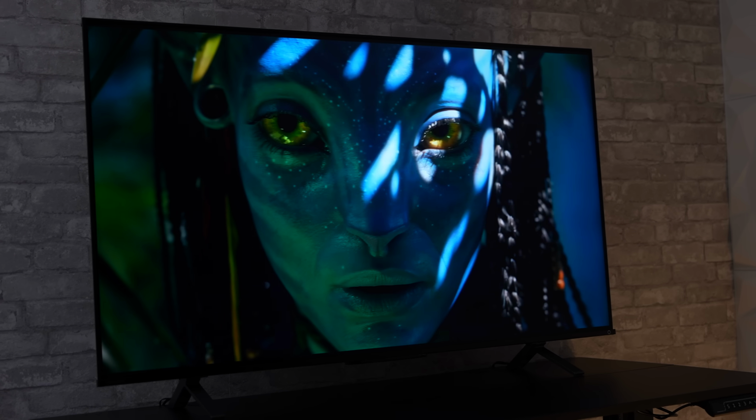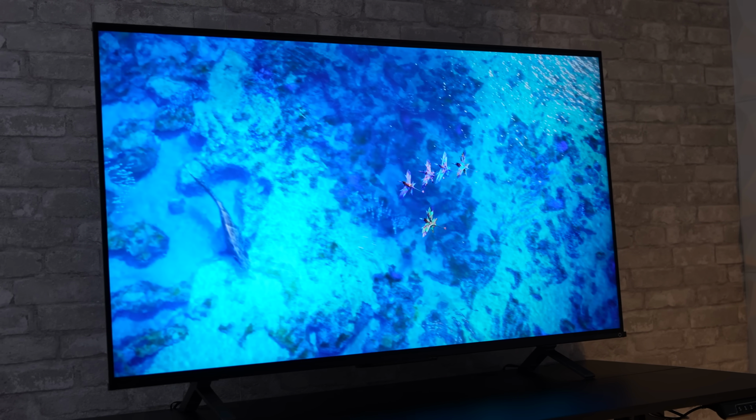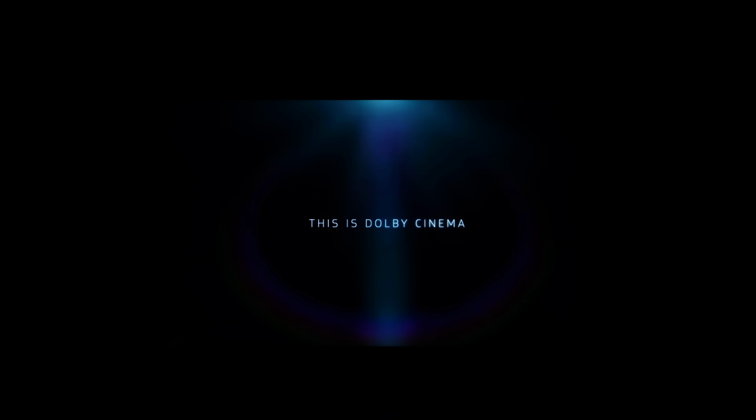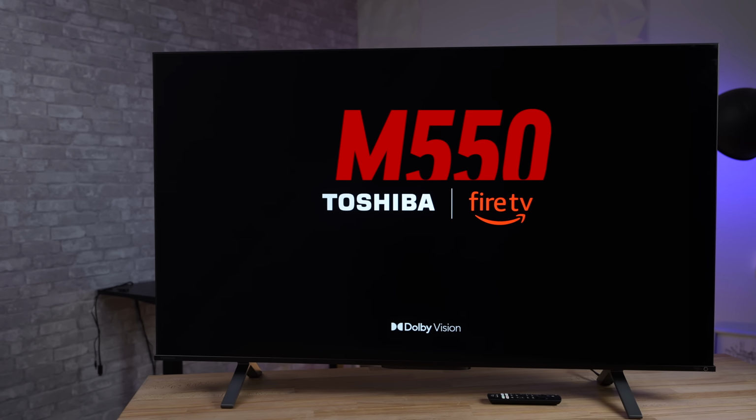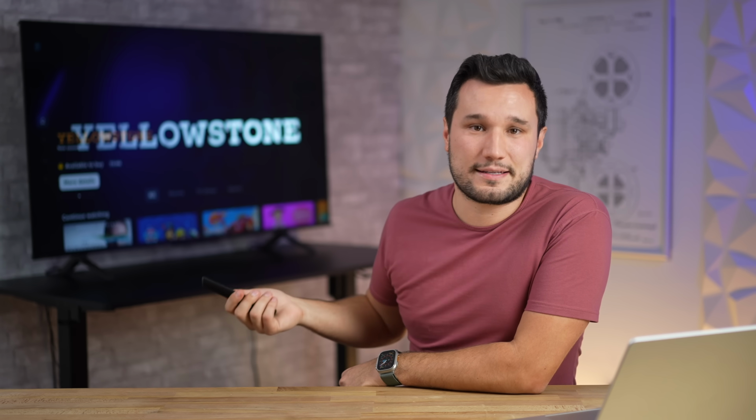So overall, if you're looking for a TV that is not expensive, and one that's going to have an amazing picture with really good sound and great smart features, you cannot beat this Toshiba M550. I like the 50-inch, 55-inch size. It's going to be going to my basement when that is remodeled and set up.